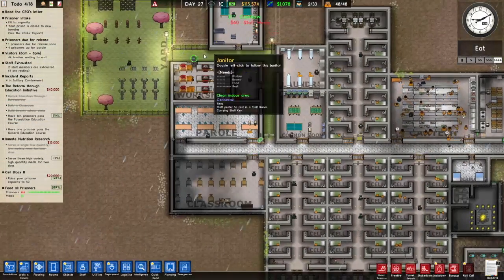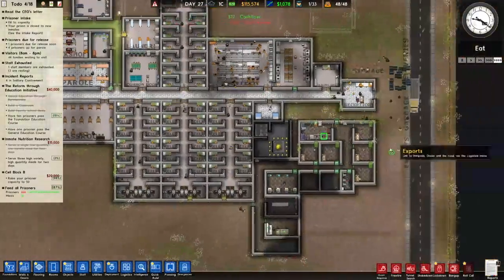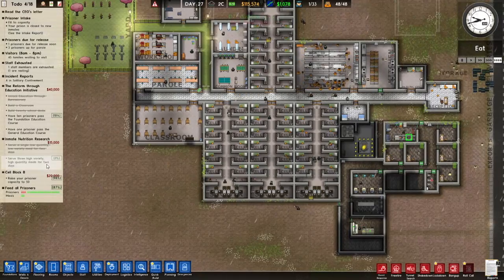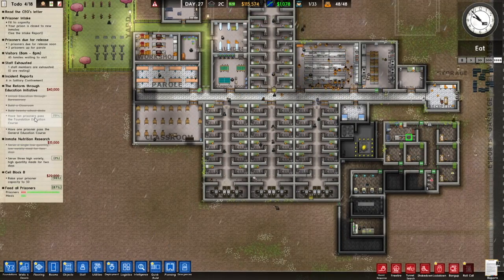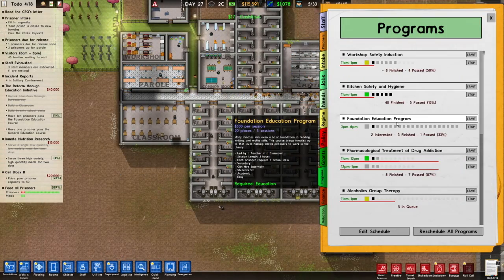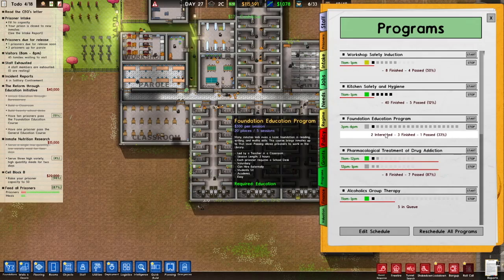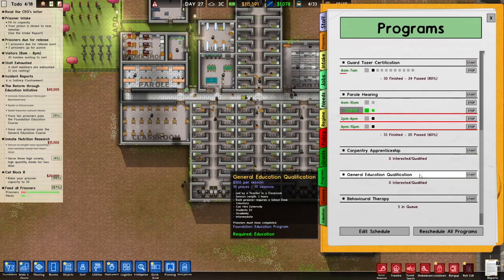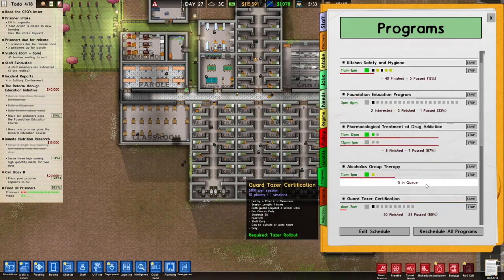Anyway, we've got some income coming from what should be the exports. Do we have enough for another grant? No, we've got three out already. And then the foundation educational course. Have I put that in? Yes, I have over here. One passed, so only one. We need 10, but there's nowhere near 10 interested. That's the issue.